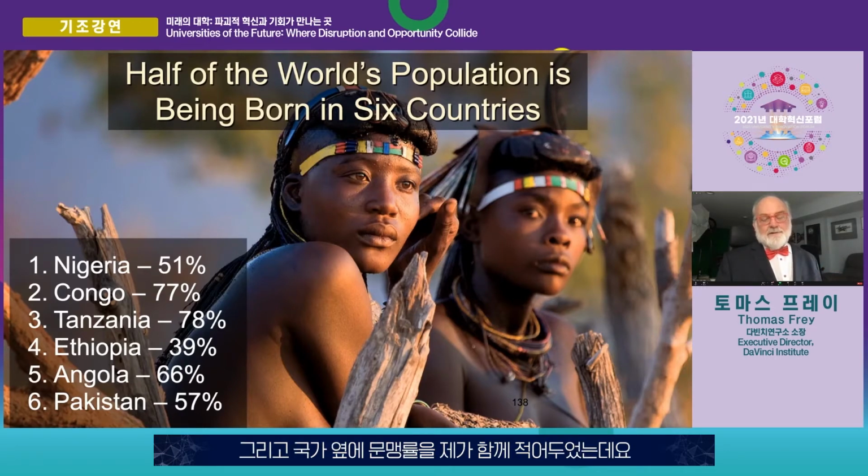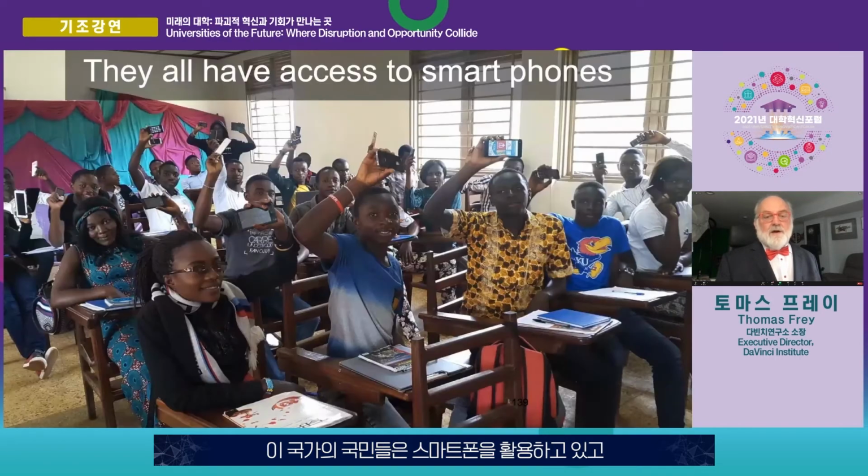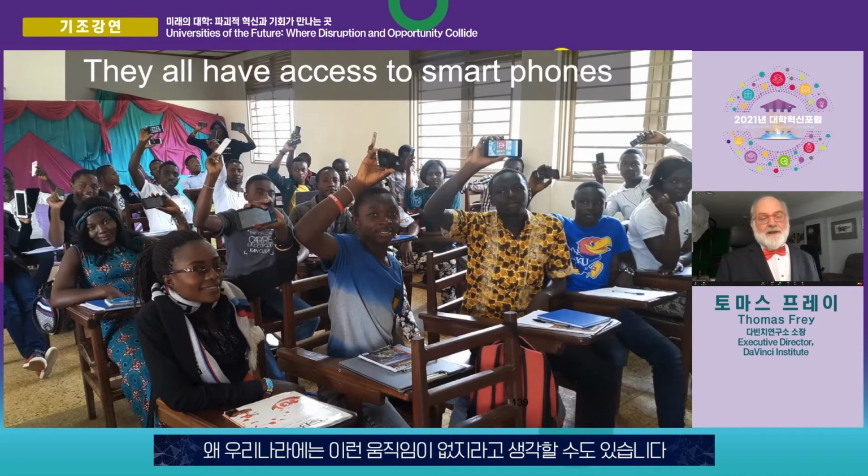Now I put the literacy rate next to the name of the countries here. These are countries that get largely ignored by the rest of the world, and yet as we move forward, over half of the world's population is coming from these 6 countries, and they all have access to smartphones. So if you think we have a bad refugee problem today, these are young people that are looking at their smartphones every day and they're saying, wow, there's great things happening in the world and it isn't happening here, so I think I will go there. And they will have very little risk traveling around the world because they've learned to live with not much as they travel.